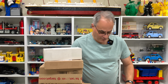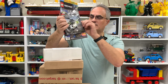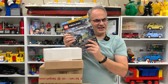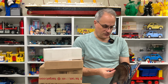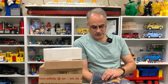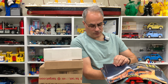All right, so we'll start with the Technic one. So this is Lego Technic magazine. And this is like a helicopter. That's a pretty big poly bag for a magazine. And I wonder if this is one also where the instructions are in the magazine. Oh, it's got a poster in here. It's like a boat. I wonder if it's two-sided.